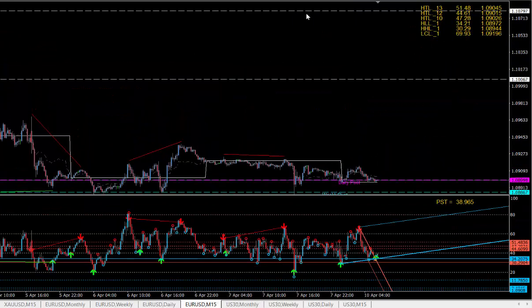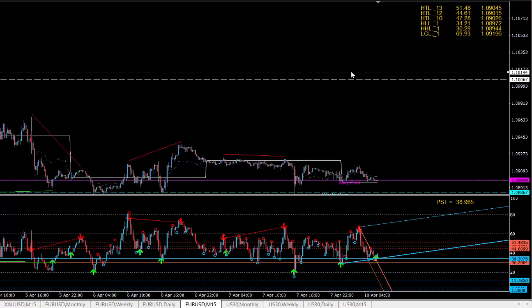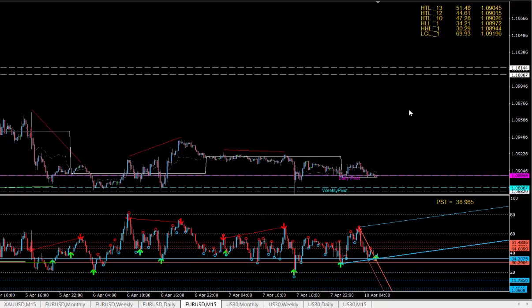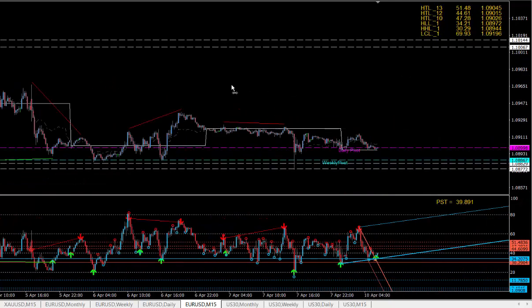1.1014. This is your kill zone. If it gets up here, you could sell it off. Okay, and that's it. Think of this on a swing day. If it comes down here, you can go long again.